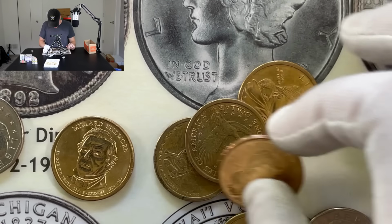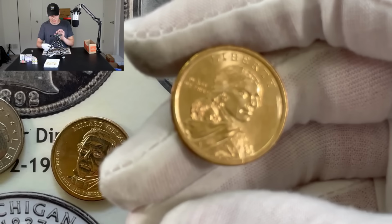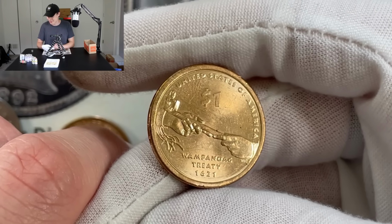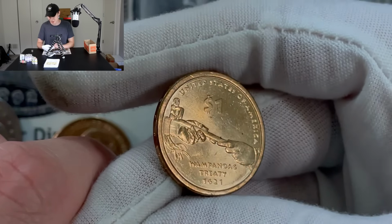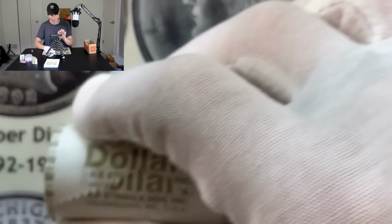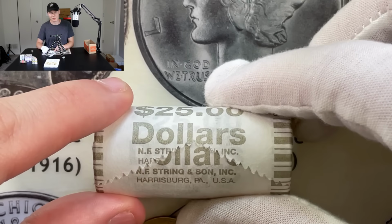Oh wait, we got one more here that looks like it's going to be another Native American. So we'll flip it over and see if we can get a decent design there. Let's see what we got. Yeah, we already have that one. So one of the more common ones. I think I'll probably end up throwing these back pretty soon, but it's cool to see them initially. And looks like we just hit the 7 roll mark. So we have 3 more rolls to go from our initial bank here, and then we'll see what else we can find on the others.